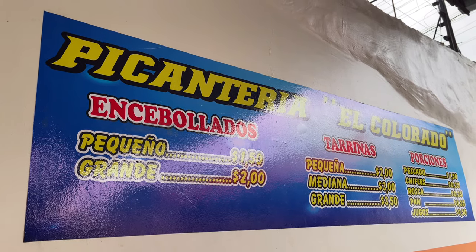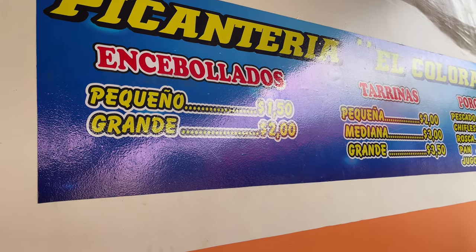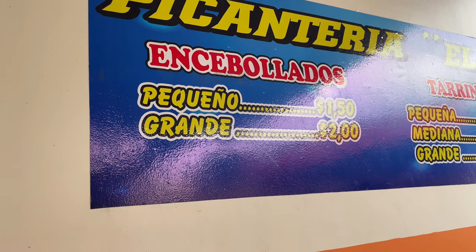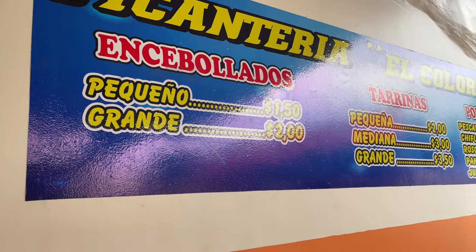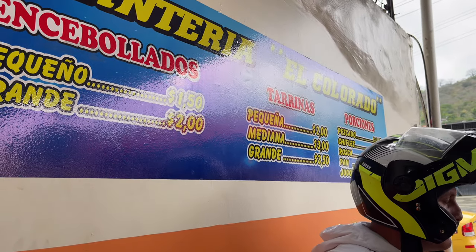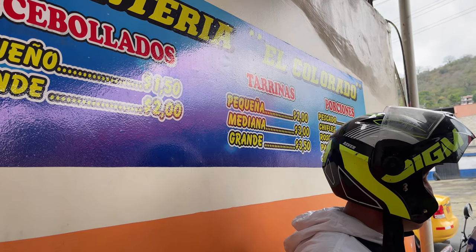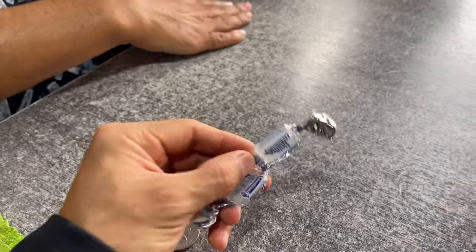One of the things I love about encebollado, aside from the fact that it's so good, is how cheap it is. You can get a small one at $1.50, a big one at $2, and if you want them to go, you can literally get them at $2, $3, and $3.50 if you want a big one. And you always get a mint after you finish.